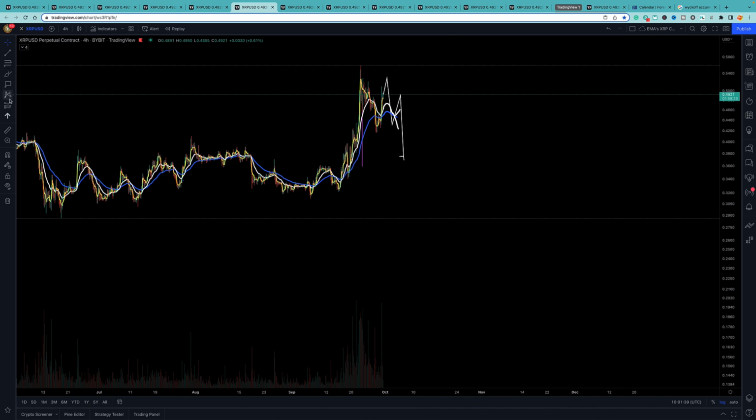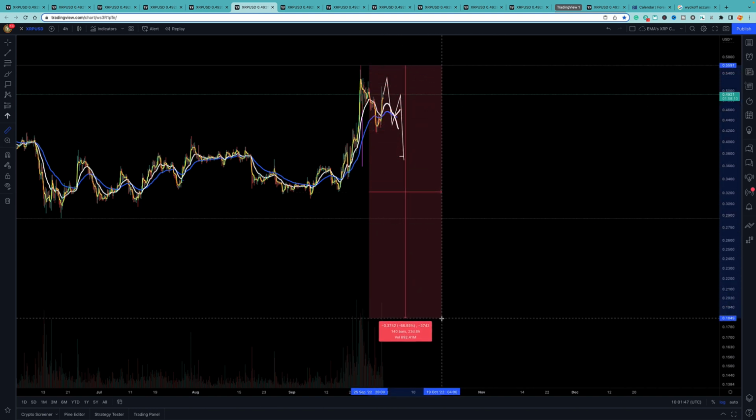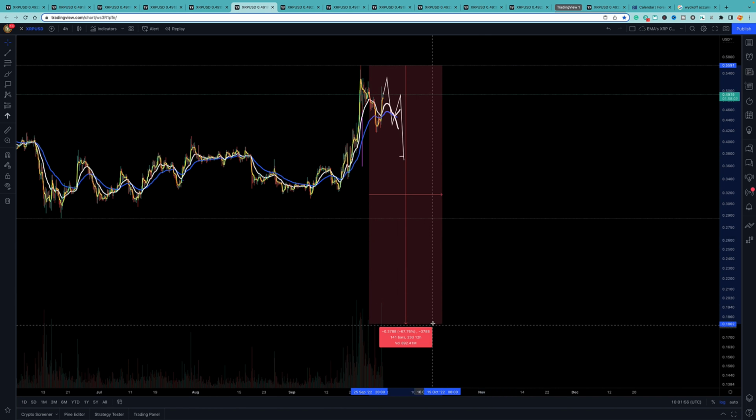Space. So let's just say that this is the top, just for convenience. There's that 67, 68% drop, which would take us down to 18 or so.